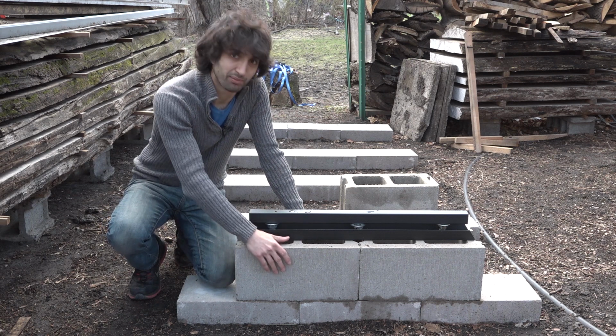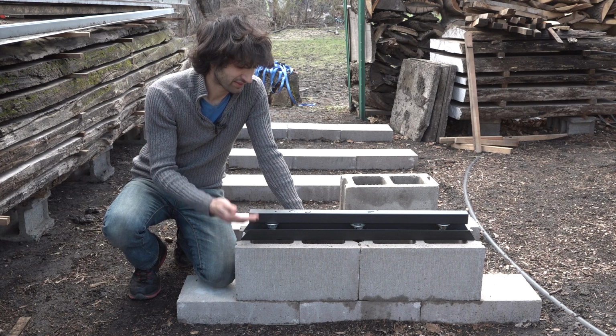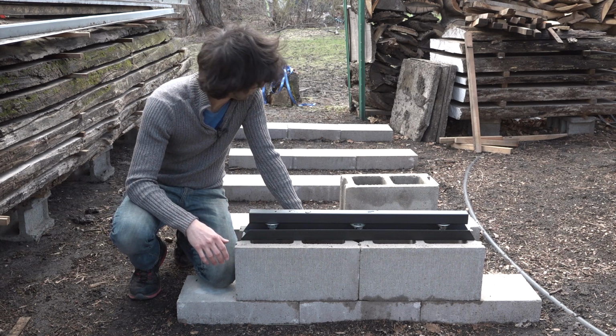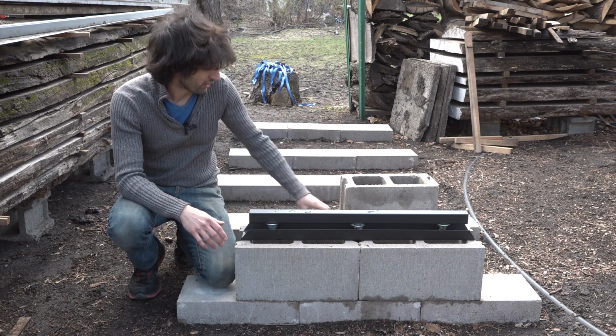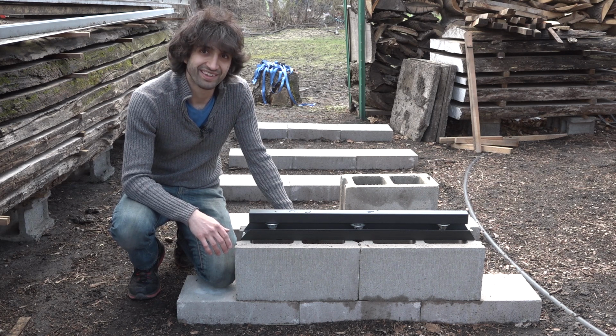I've got 2 concrete blocks here, which will support the levelers and get that stack off the ground a bit. And I'm really looking forward to this because this is a much better way to do this than just one concrete block on the ground, distributing all that weight. So yeah, this will work out pretty well, I think.